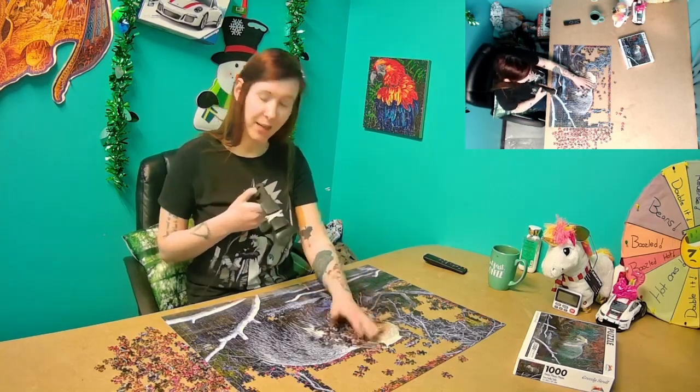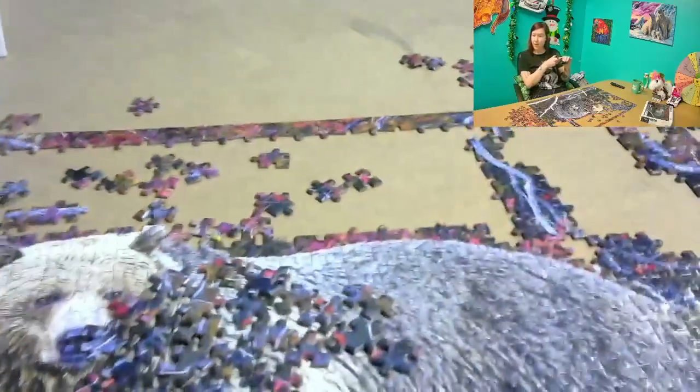So let me show you what it's looking like so far. Up here, where there was nothing before, we've got the branches, and hopefully you guys can see the berries. You can really see the details in this image. We've got the trees down here by the water. We've of course got the bear. I haven't done the leafy area yet. That's the last part I've got to do. Got a little bit more going on in the corner here. And then I finished up down here as well. So it's coming together really, really well. And I'm still really enjoying the image quality itself. It's all together a very well put together and very well done puzzle.